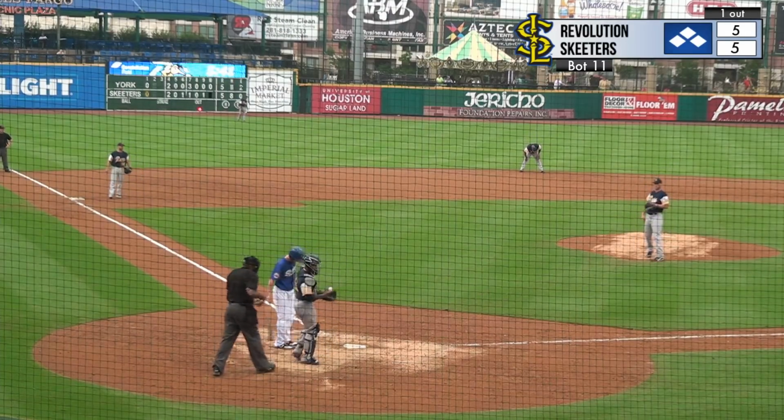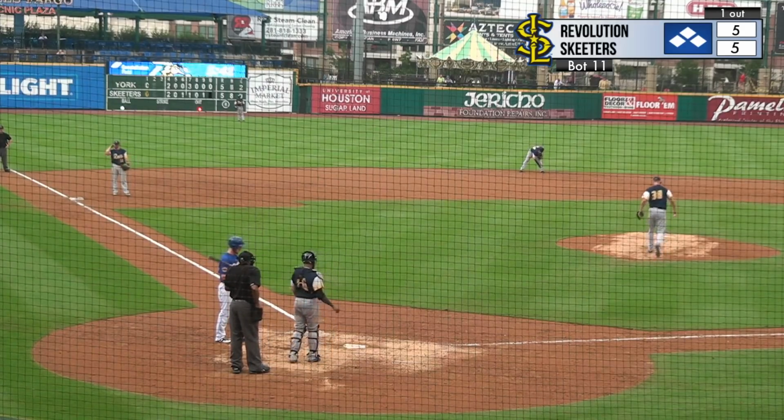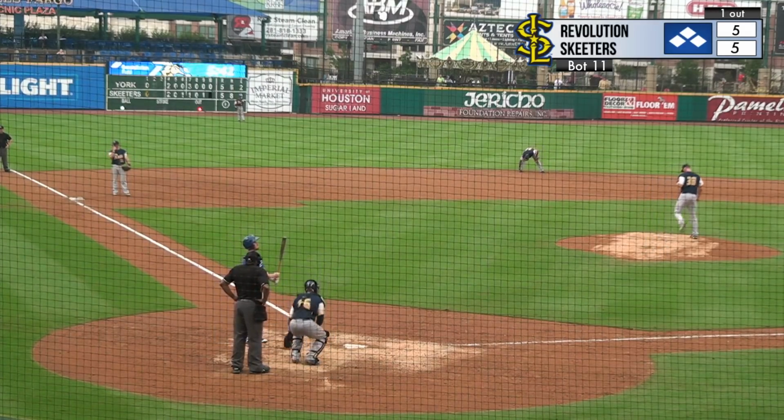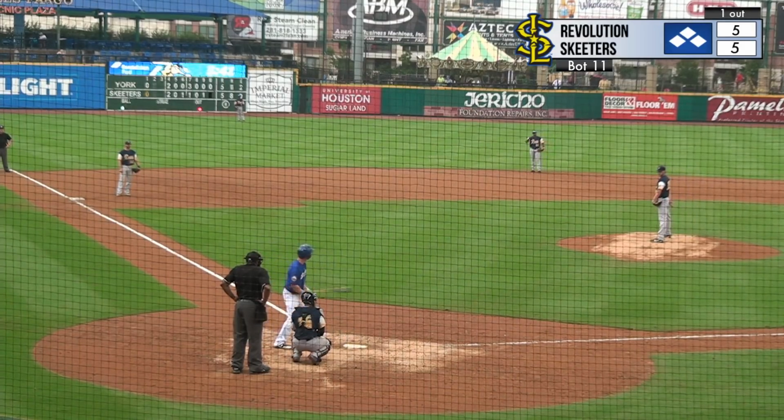This one is in the dirt. 1 ball and no strikes to count. Derek Miller, who tied this game up in the 9th with his 3rd home run of the season. Yeah, if you're going to tie it up, Derek, might as well win it here in some capacity.